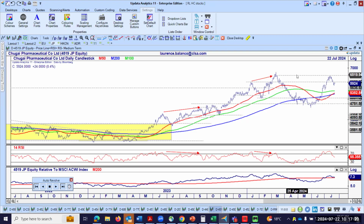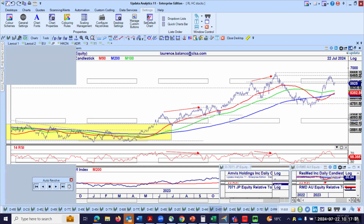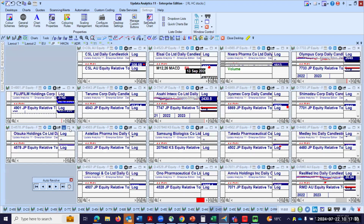Yeah, and it's better than most of the Japan stocks already. Okay, I see. I'm just trying to see where the levels are. 6,500 and 66.6, right? Yeah. Okay. Yeah. That's helpful. Otsuka 4578. This one's been bucking the trend. Don't know where it stops.